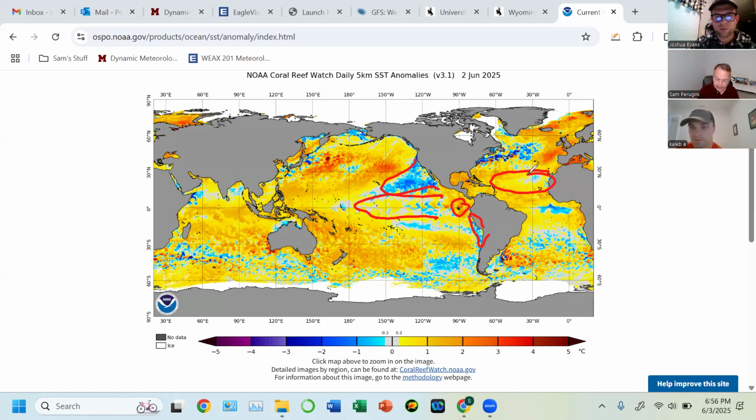One of the things that stands out here is the Gulf Stream is not a happy camper these days. The anomalies there are very cold. Now, what impact that's going to have, I don't know. This is all going to change as you go through time, but the overall sea surface temperature pattern is very different. So expecting a repeat of last year, I don't think that's the right way to look at things.